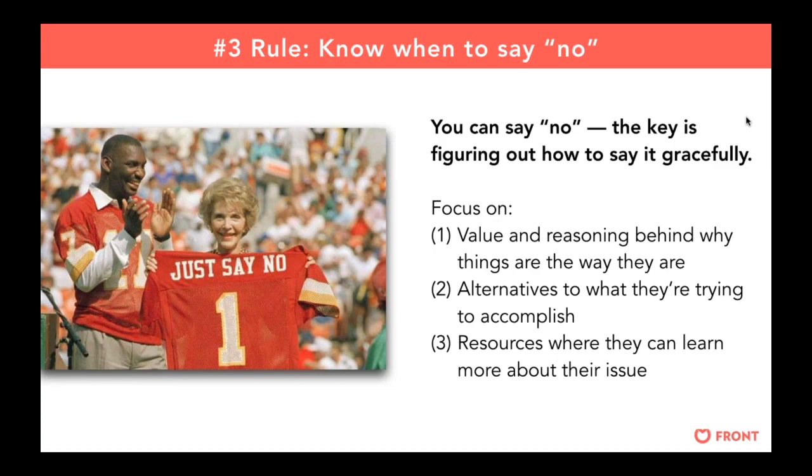Now, moving on to the third rule, this is an extension of being transparent, but it is one of the most important ones that I want to call out: knowing when to say no. As much as you'd like to, you're not going to be able to solve every problem that comes your way. Accepting that and figuring out how to push back on customers is similar to transparency. It's critical to building that strong relationship where customers can actually trust you. If you're in a position where you need to say no to a customer request, the key is figuring out how to say it gracefully.